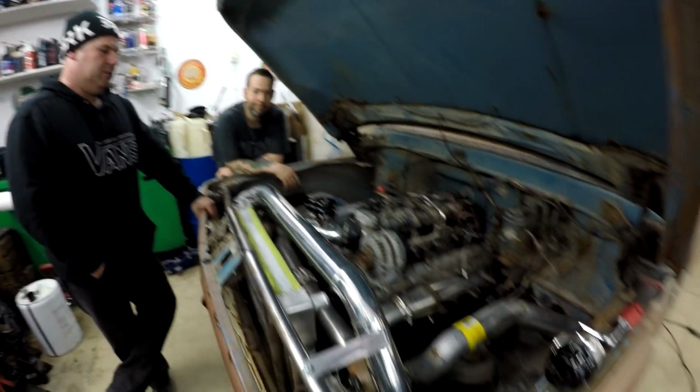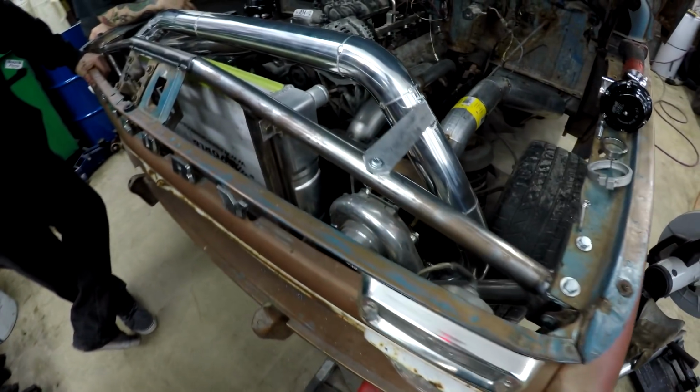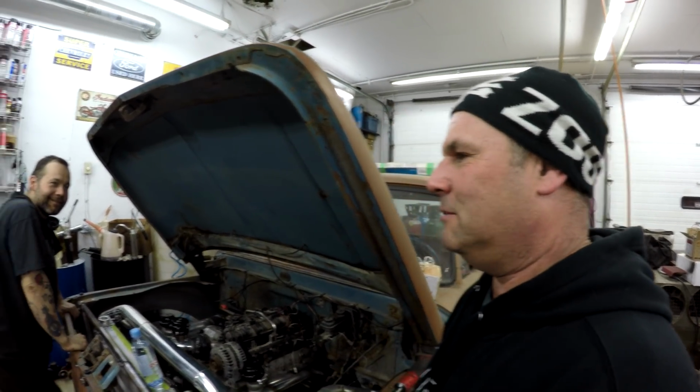Which is pretty good for a big full-size truck. Yeah, for a twin-turbocharged machine. And I know how it feels. I try to do work all the time, and then people are at my house bugging me, and I can't do anything.